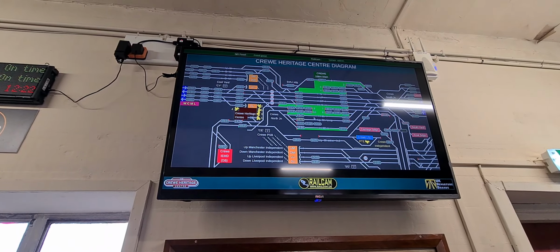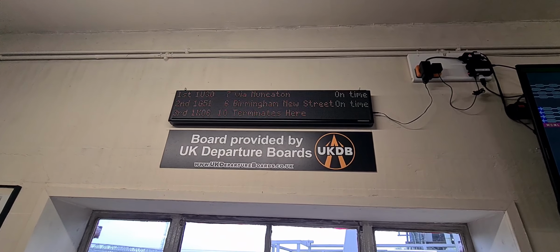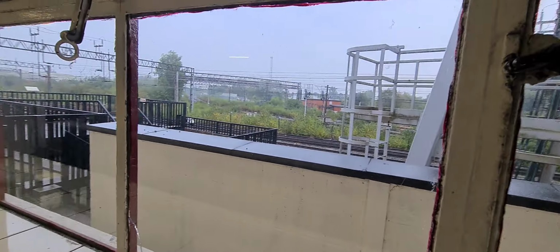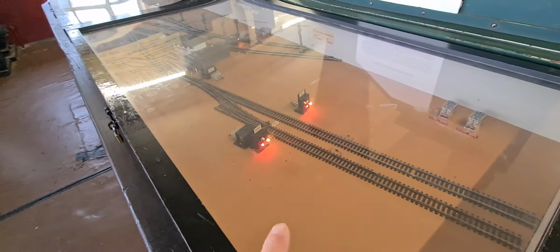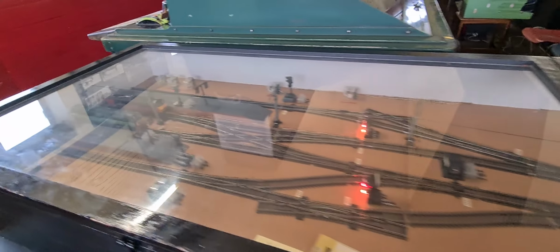Oh, is that the modern one? What does it tell you? Oh, that tells you what the trains are leaving Crewe. I think that's the Shrewsbury way. That way. Some old signal boxes, signals here. Well, you've got a demonstration here of the different things you see. And you've got some trains there.